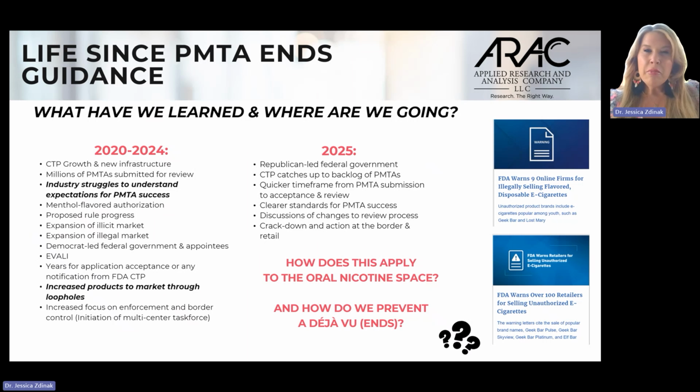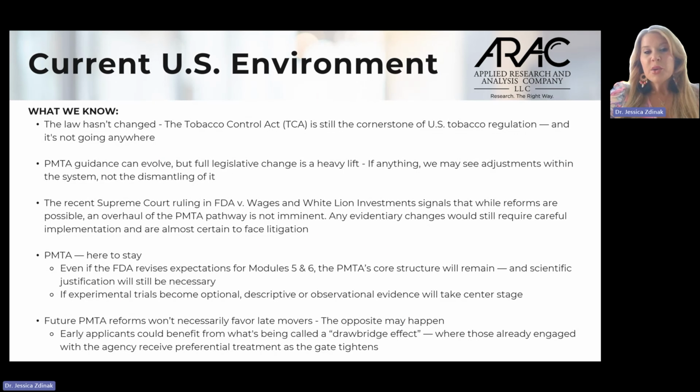While enforcement may decrease or not be as great of a focus internally within the United States, I fundamentally believe at the border we are going to see a significant crackdown. In fact, we're starting to already see that. So I think your goal and objective is to prevent a deja vu of what occurred with ENDS, and to make your business successful, and to do that legally and with a good, positive relationship with the U.S. regulator. So here's what we know.